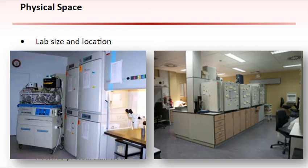IVF laboratories around the world have been as small as the size of a converted closet to as large as occupying one or more floors of a facility with multiple laboratory rooms and spaces. Lab size is driven by the projected patient volume and available space within a given facility. Whatever the size, it is generally recommended that the laboratory be treated as a clean area. It should be located in a secure, low-traffic area and should be isolated from other laboratory activities.